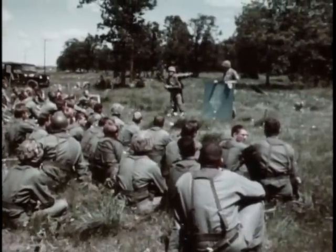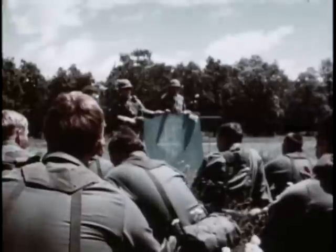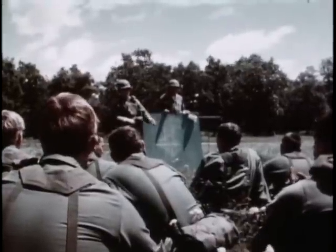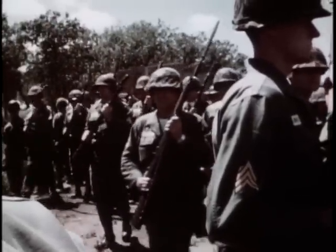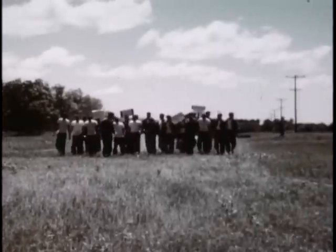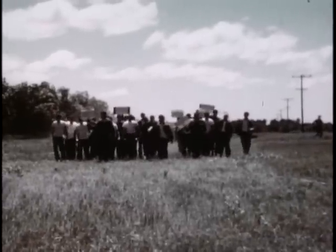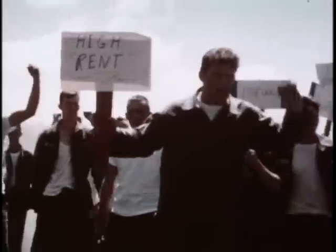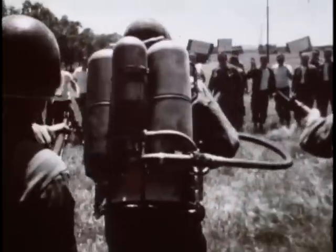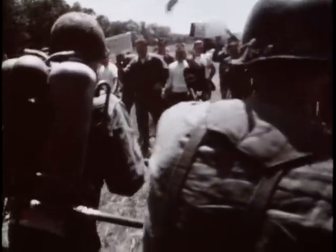All guardsmen swear allegiance to the state and to the nation. For that reason, they train not only for their federal mission, but for their state mission as well. These guardsmen are playing the part of rioters in this training session. In the event police forces are overwhelmed, the National Guard is the only force immediately available to a community for the distasteful assignment of quelling civil disorder.